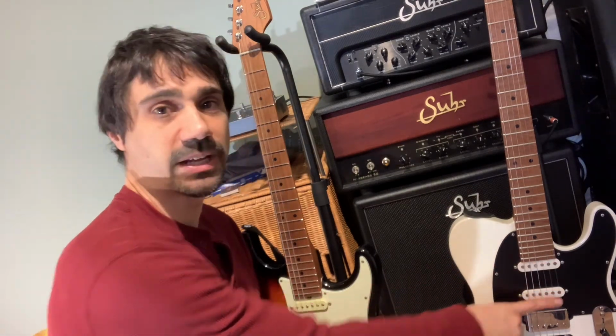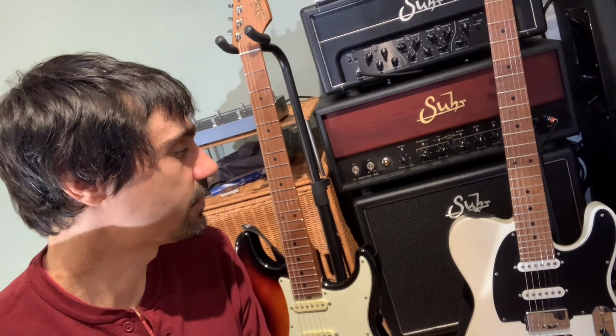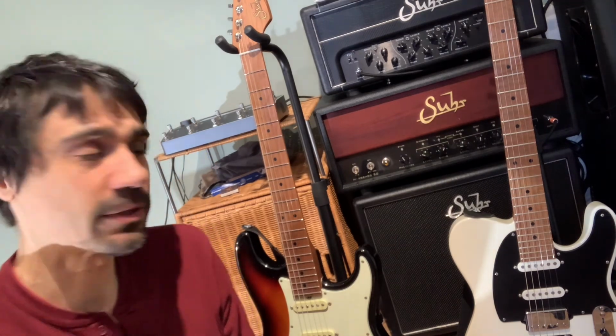And I love this middle pickup too on both of them. So you can do what you want with this. It's just a comparison. I figured it would be worthwhile for some people to see the difference in these two Suhr variants.